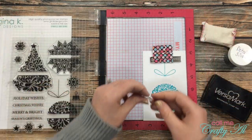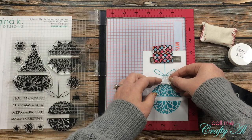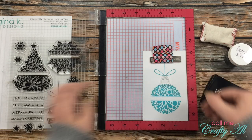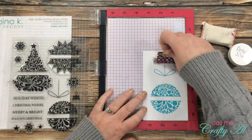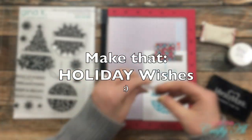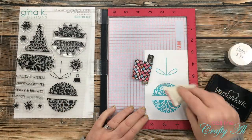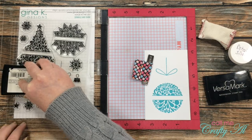Once that string was in place, it was now time to stamp the stuff that I will be embossing with the silver powder. I placed the top of my ornament back onto the Christmas bauble and picked that up with the MISTI, and then I chose the sentiment that I was going to use, and I ended up going with Christmas wishes. I placed this as best as I could, centered left to right and top to bottom in the bauble, and then I inked this up with the Versamark ink and stamped and heat embossed that.